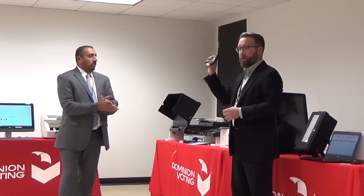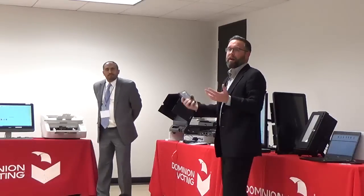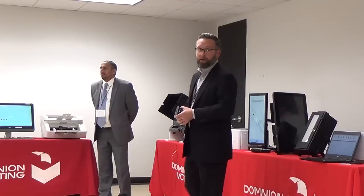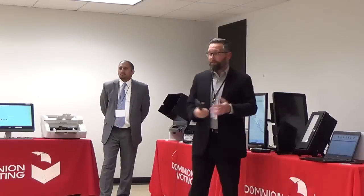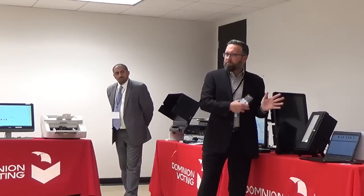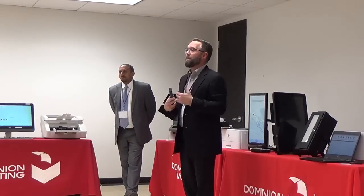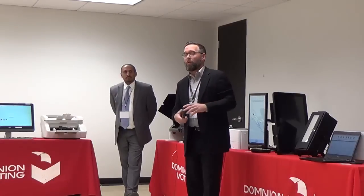Now, final thing, current units, E2Ps. They have batteries. You need batteries in case you lose power in a voting precinct. You need to continue having a voting process. E2Ps have batteries. The ICX has batteries, but on the E2P the batteries are internal, can't be removed, and they need to be charged. So they need to be plugged into the wall.